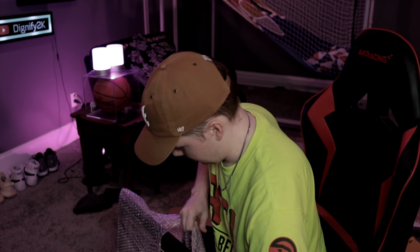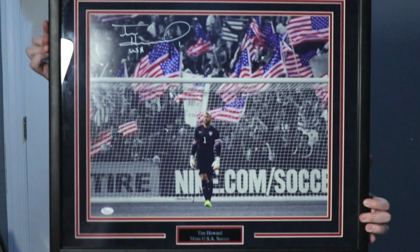Oh my gosh. This is not what I think it is. Mr. Tim Howard, ladies and gentlemen. Got a signed Tim Howard USA goalkeeper signed picture, bro. Framed and everything. This is nasty.